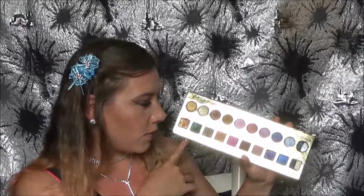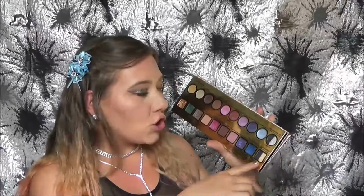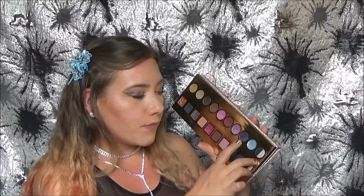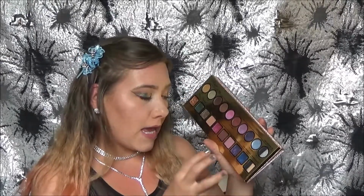There is 1 gram. Okay, I'm going to just show you here. In every single circular pan, there is 1 gram of product. So that's 10 grams of product. And then there is 1.25 grams of product in the square pans. 2 of these are split pans though. So, one is a black and a silver. One is a black and a, what would you call that? Like a champagne shade.